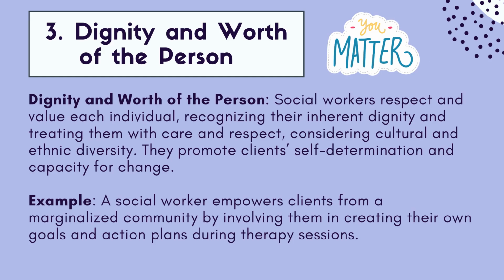The third principle is dignity and worth of the person. I think this is such an important value. They're all important, but this one really speaks to me. So what is dignity and worth of the person? Social workers respect and value each individual, recognizing their inherent dignity and treating them with care and respect, considering cultural and ethnic diversity. They promote clients' self-determination and capacity for change, right?